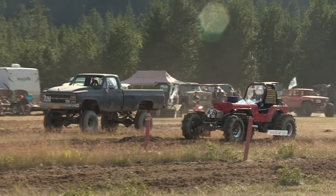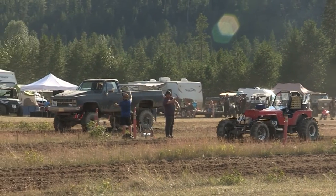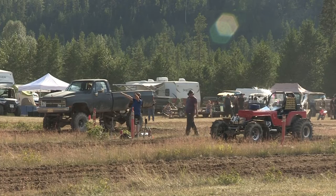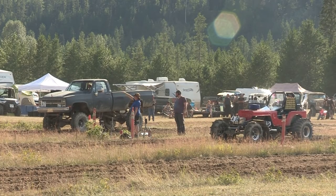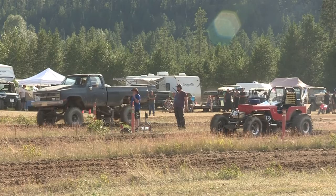All right, we got two different eras. We got the low riding, big horsepower. We got the high riding, heavy clearance, big battleship leaf springs. We got old school versus new school. Couple lady drivers, BC Alberta Challenge here, folks. We got Courtney in the red Jeep. We got Ricky in the black '81 Chevy Scottsdale. And they're off.